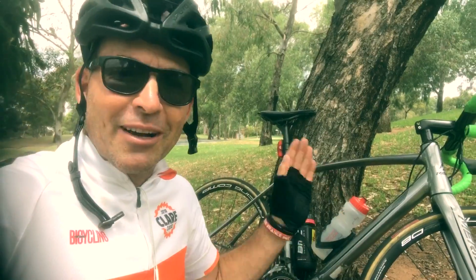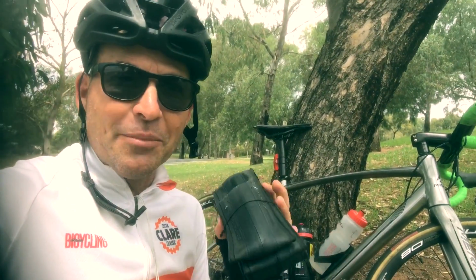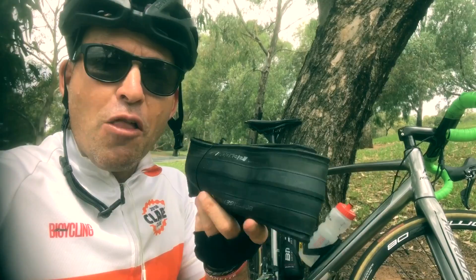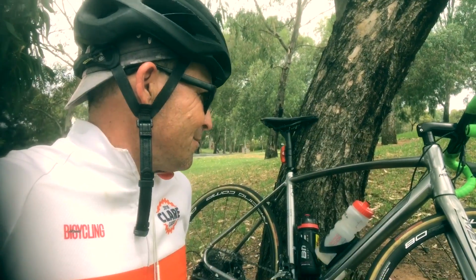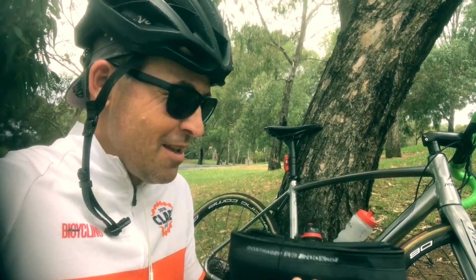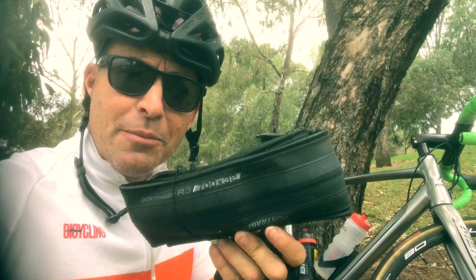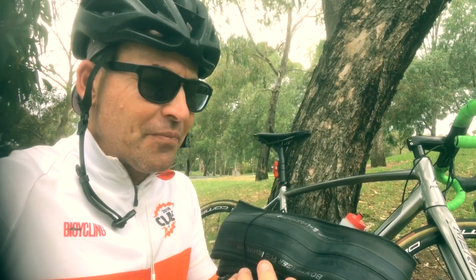Because this is a project bike, I've just been putting all sorts of stuff on the bike. I've just stopped in at Bicycling Express down at Norwood and picked up these Bontrager R3 32 mils. So I'm about to do a little bit of park mechanics and change over to 32s. These are a hard case light 32 mil. I just had a look at them on a new Trek Domane that they had in the shop. They look fantastic.